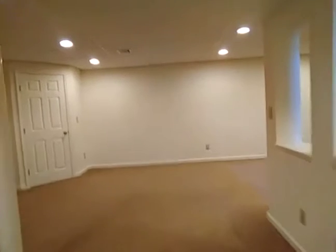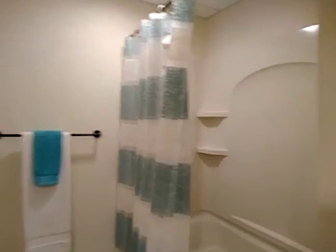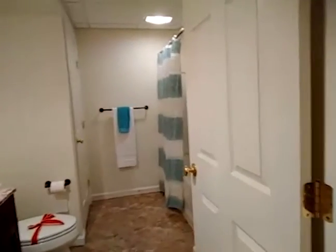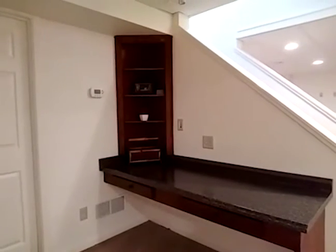We'll take a look at the full bath that's in the lower level. Again, making this a great space for overnight guests. Here we have a tub shower, a linen closet. Next, notice the nice built-in desk with internet access for all the school needs or home office.